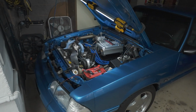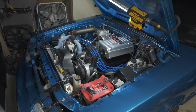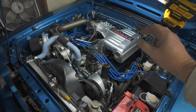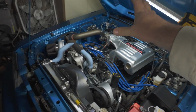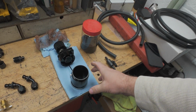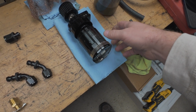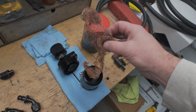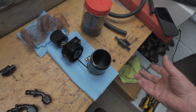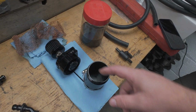Alright, so here we got the Turbo 363 notchback, our primary project car over here. What I'm dealing with right now is the breather system. We had this Chinese style little breather catch can. It had an old scrubby pad stuffed in here to keep the condensation on that and settle into the bottom.